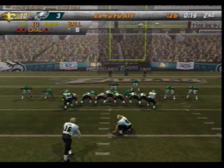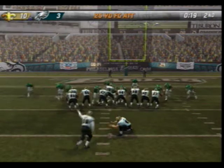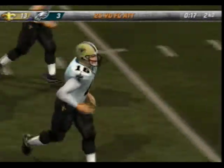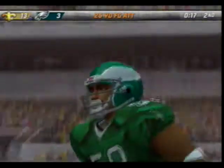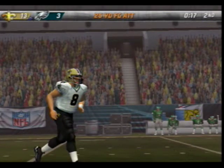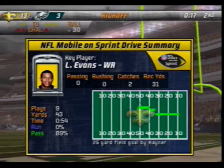This will be a chip shot. Number 60 bangs it right through and adds another 3 to their total. The key to winning is having your drives get some sort of points for your team. They got it done on that drive. And I'm sure they're thinking touchdown for their next one.